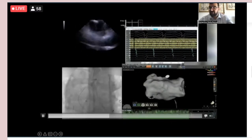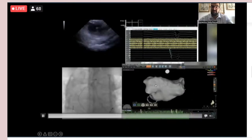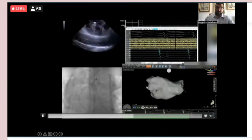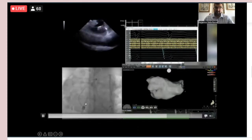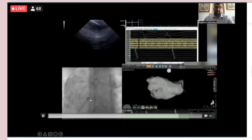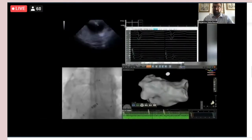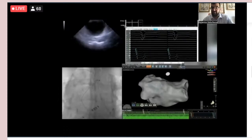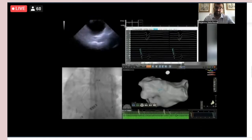We then exchanged the transeptal sheath over the wire using a pigtail wire, and we exchanged the sheath with the FaraDrive 15 French, the deflectable sheath of the Farapulse system. And this is the FaraDrive, and you will see it advance into the left atrium. We then advanced the ablation catheter, the FaraWave.